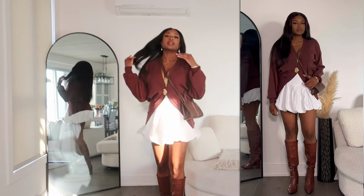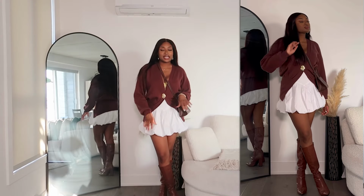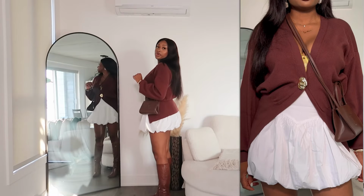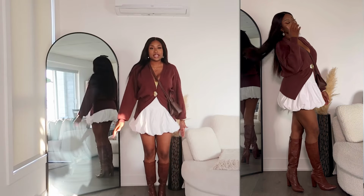I absolutely love this outfit. This is perfect for like a little daytime date, I think, in the fall with the leaves and everything. This would definitely look super picturesque and super aesthetic.